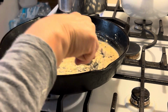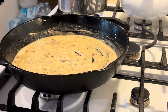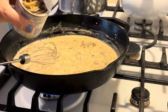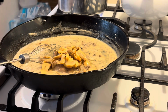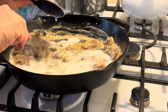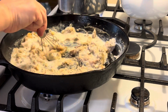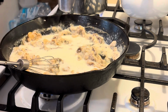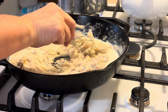And I did leave the little tasty bits in the bottom. I am adding mushrooms to mine, just canned mushrooms. Okay, I'm going to add the mushrooms. I'm not even going to drain it. I'll use that extra liquid and I won't add as much milk, and then it'll taste more like mushrooms. That's a half a cup. Start with that. Another half. By the time I was finished adding milk, I was up to 2 cups.